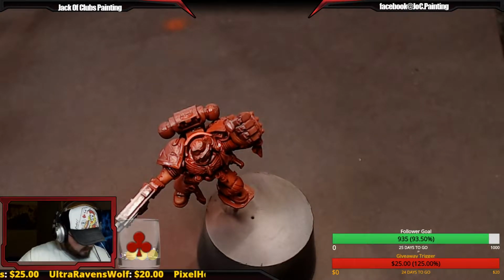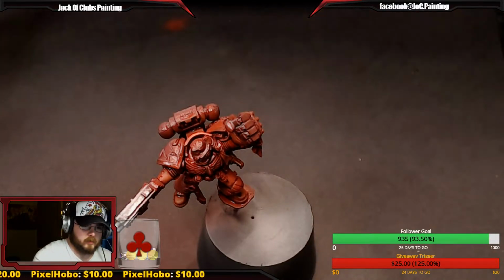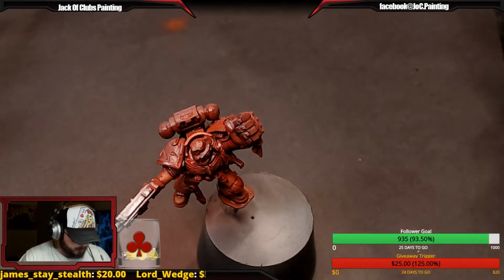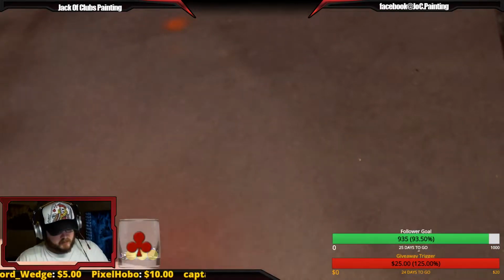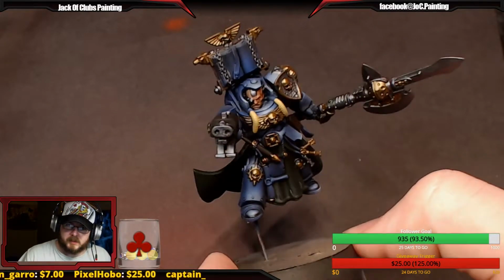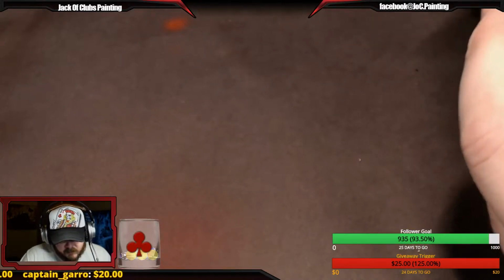And then I'll get set up to work on our little Deathwing Librarian we got here, because we still need to block in some colors on him. So we'll take our Blood Angel guy and set him off to the side so he can be drying up. And then we'll get out our Deathwing Librarian that we started last time. Make sure there's no dust or anything on him.